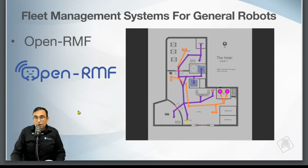And then this one has a specific approach for providing a fleet management system for any robot. So instead of following the idea of MassRobotics, that is, to approach companies that build robots and convince them to use these standards so they will be standardized across all those fleet management systems, Open-RMF follows another procedure, which is, we provide you with an interface that you can use to create your own adapter for any robot.